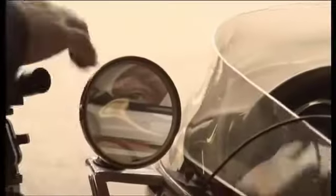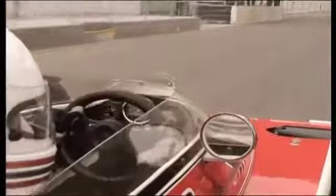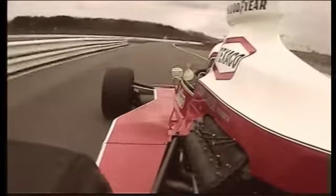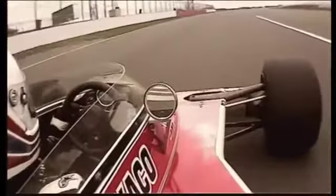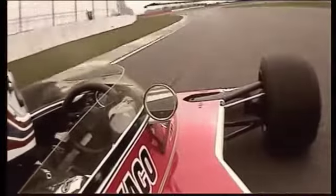Five-speed box. OK, let's see how this McLaren M23 from 1974 goes. It's self-starting now. It would have had an air starter back in the days when it was racing. It immediately gives me a good feeling that it's going to do roughly what I want it to do, not altogether what it wants to do. Let's send it into Becketts.